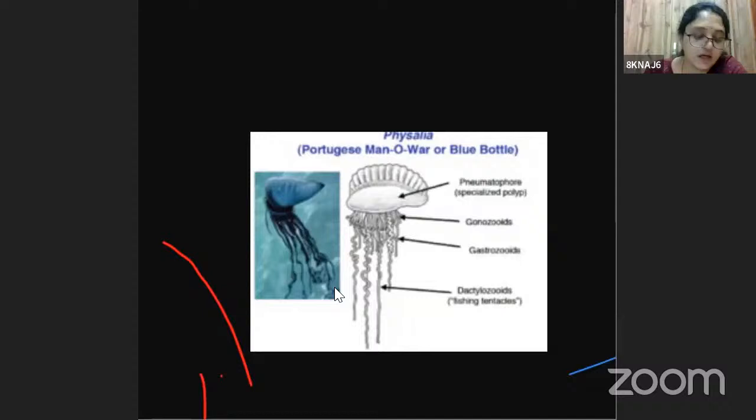These are the dactylozooids. They are longer in nature and are also known as palpons, feelers or tasters. They help in defense and also in obtaining food. They do not have a mouth. They have nematocysts and gonopalpons. In Physalia, the dactylozooids may reach a length of 30 meters. 1 meter is 3 feet, so 30 meters means we are talking about 90 feet. So the dactylozooids can be very long.